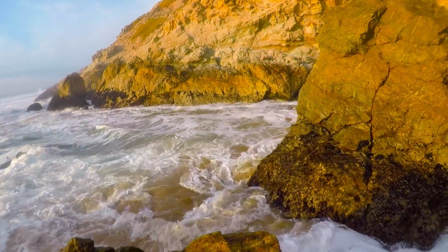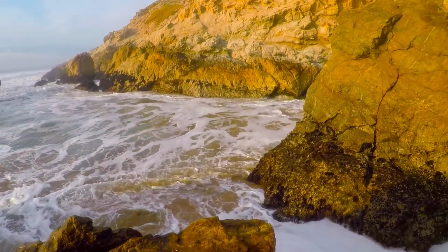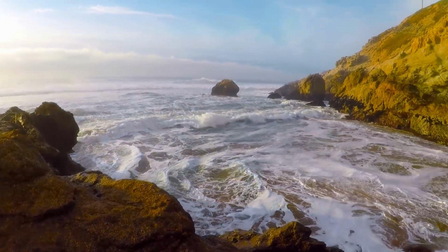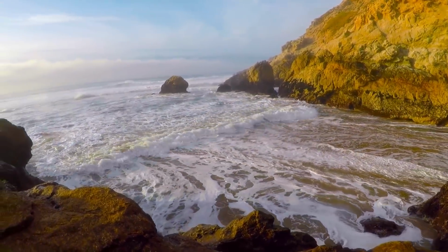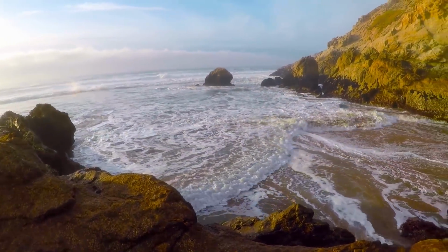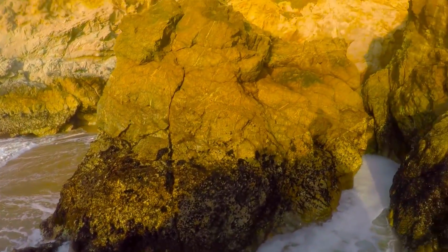Look at that. That got up to about 4 feet right in there. Yeah, that was another big one. And we're about 45 minutes away from the low tide. So it looks like we're not going to get to do any poke poling today. We're not that crazy. Just had 2 big ones hit.